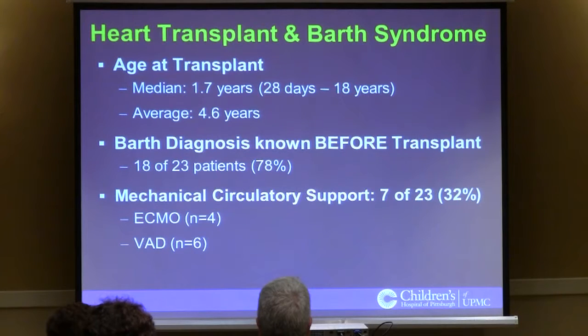Was the diagnosis of Barth syndrome known before transplant? And in most cases it was. And were any of these patients supported with these support devices that I described to you? And about a third were. And these don't add up to 7 because some patients had both ECMO and VAD, so they're not mutually exclusive groups.